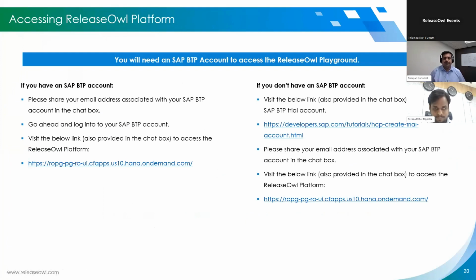Yeah, perfect. So you'll need a BTP account to access the playground. If you have a BTP account, the instructions are on the left-hand side. So please provide your email address. Probably in the chat, if you already have a BTP account, please give your BTP account email address. So we will add you as ReleaseOwl users so that you can directly log into the application. So over the next 5 minutes, please enter your BTP account email address for us to add you as users on the playground for 3 months.